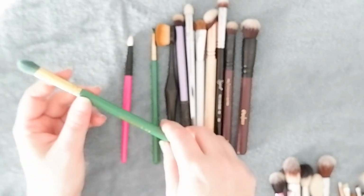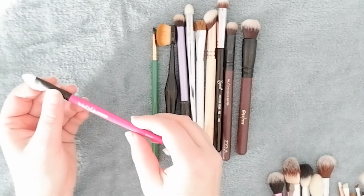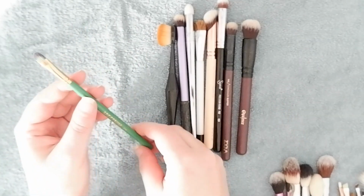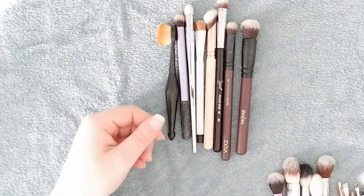This I don't have a use for. The Spectrum A29 can go. This is also good, the R106 from What's Up Beauty. So I think that can go into storage because I don't need that brush in my day-to-day life. The A16 from Spectrum can go. This is just, I don't know. I don't know what to do with this.